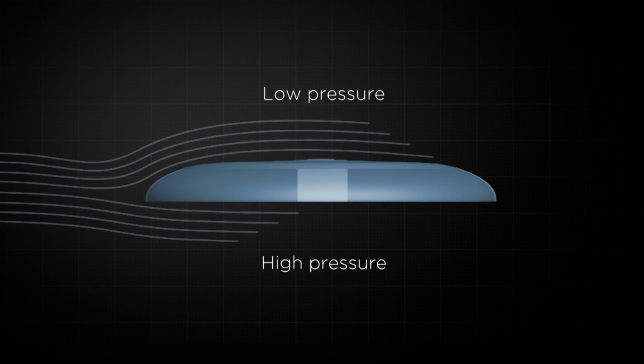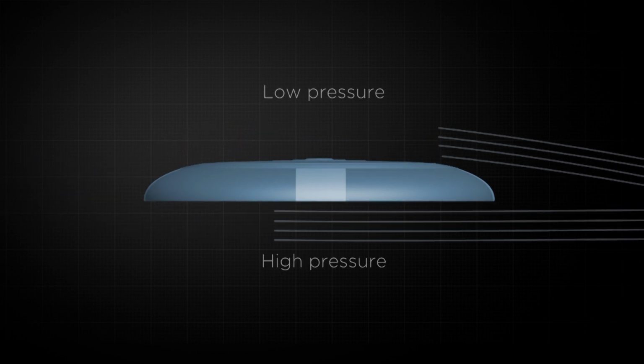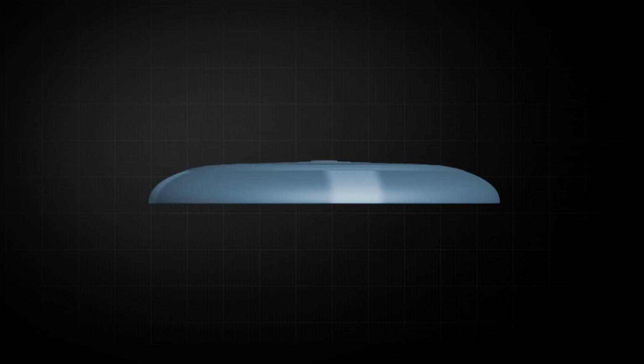The air rushing over the top is a lower pressure, and it's actually sucked up by that. But it's also, because it's being sucked up, the air underneath, which is of a higher pressure, is pushing the Frisbee upwards. But that is not the whole story. The secret to the Frisbee's success is the spinning action. The more the spin, the better it will fly.